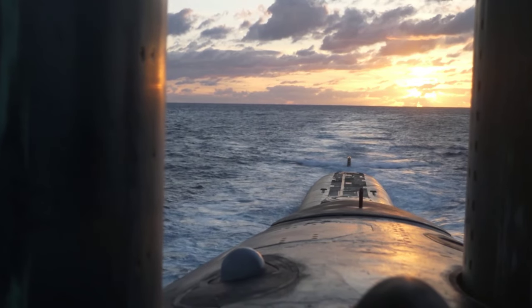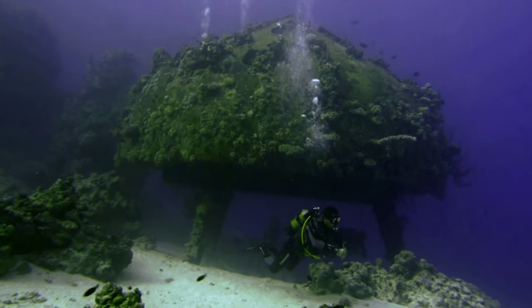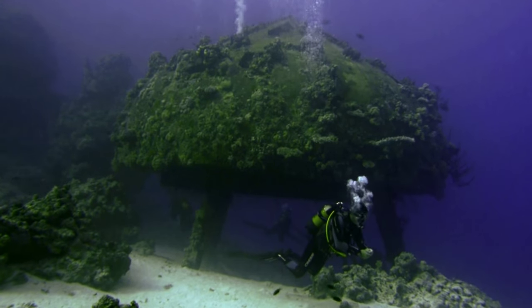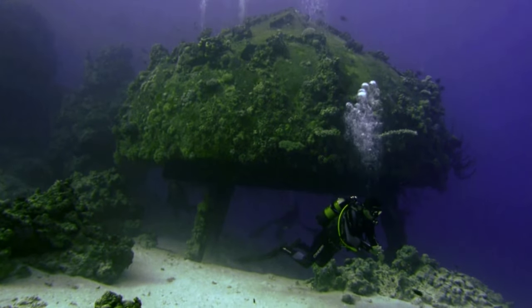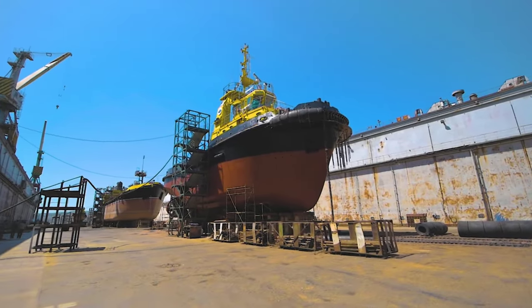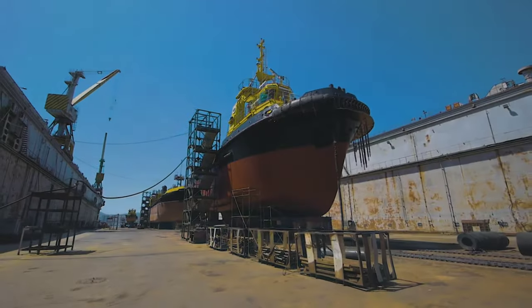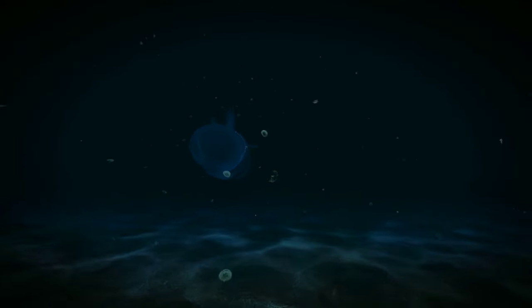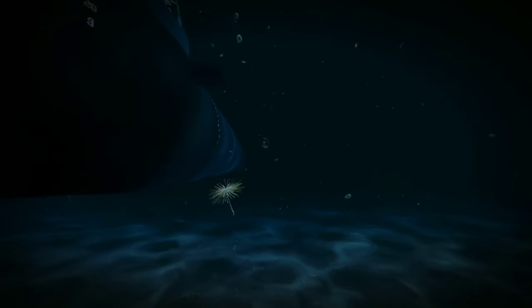Picture trying to fit all of these systems and equipment into a confined space, all while ensuring the vessel remains balanced and can function effectively underwater. It's a bit like trying to build a spaceship, but instead of the vacuum of space, you're dealing with the crushing pressures and darkness of the ocean depths. The fit-out stage is where a hollow shell becomes a working submarine.